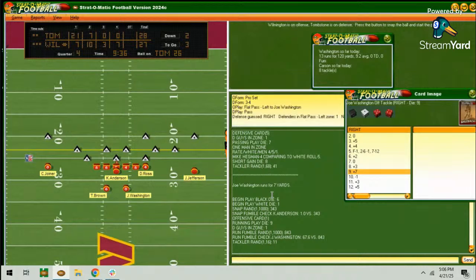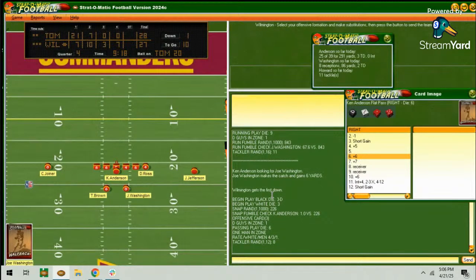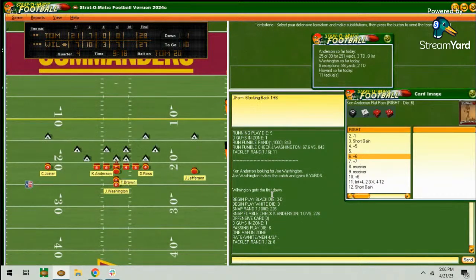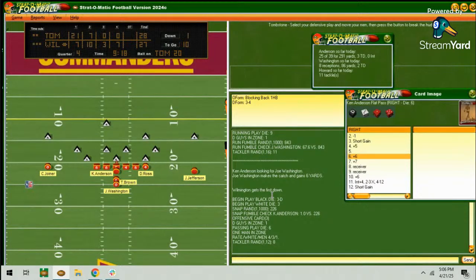So 2nd and 3, flat, guessed right, flat left, Joe Washington. Got 6, first down. Kenny Anderson nearing 300 passing yards for the day. And Joe Washington's nearing 100 yards rushing and receiving. So 1st and 10 at the Tombstone 20.